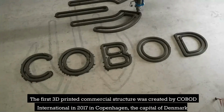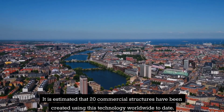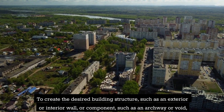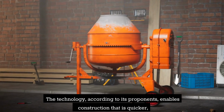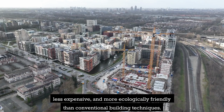The first 3D printed commercial structure was created by Cobot International in 2017 in Copenhagen, the capital of Denmark. It is estimated that 20 commercial structures have been created using this technology worldwide to date. To create the desired building structure, such as an exterior or interior wall, or component, such as an archway or void, concrete is squeezed out of a nozzle attached to a computer-programmed robotic arm that is either stationary or moves along rails.